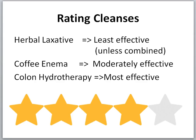Let me tell you, this is the least effective, unless you maybe combine it with other therapies, but it really is the least effective. Number one is because the herbs have been sitting there on the shelf for who knows how long. You don't know how fresh it is. Number two, herbs alone are just not enough. Yes, I love herbs. I'm an herbalist, but it's not enough. You really have to combine it with other things.